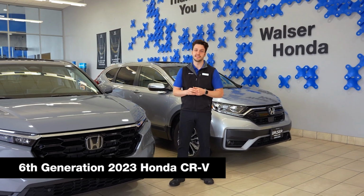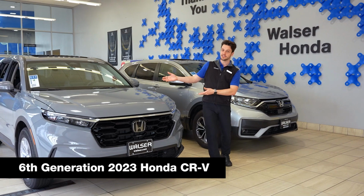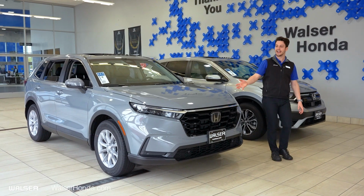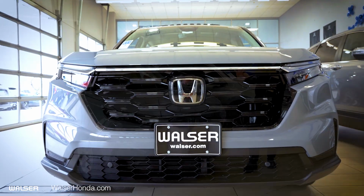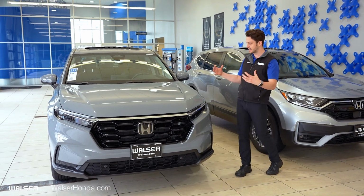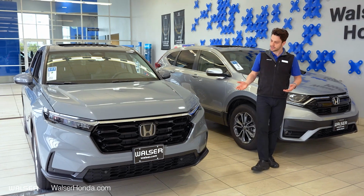I work here at Walser Honda, and today I get the great honor of showing you the 6th generation CR-V side by side with the 5th. We're just gonna go through some of the biggest differences. Right out the gate, you're gonna see styling differences here. This bolder, sleek black grille, kind of the more aggressive, sharper tones. We're kind of going back to some of the great aspects of previous generations in that kind of boxier sort of look, but with a more refined, more modern touch to it.